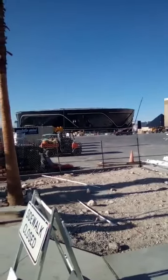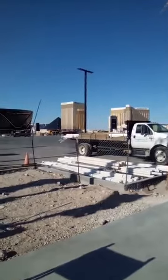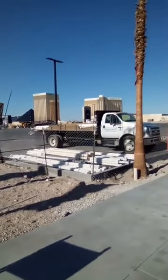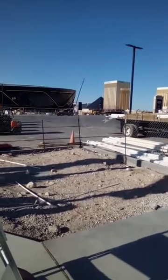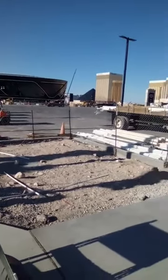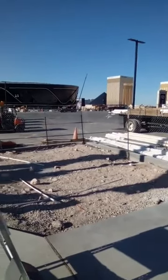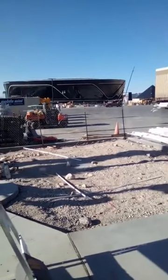Just so you know, I'm at the corner of Polaris and Russell Road right here. This is where the batch plant was, where the concrete was on site. It is already removed. There's asphalt right here. Lots to talk about, lots to update you guys about.